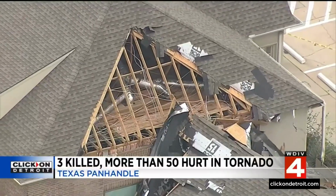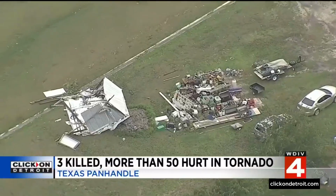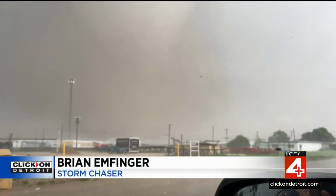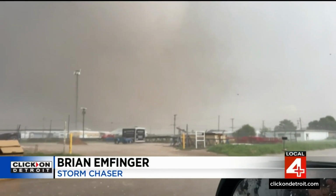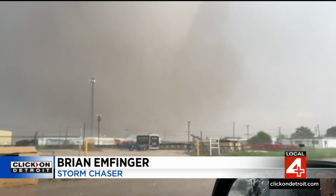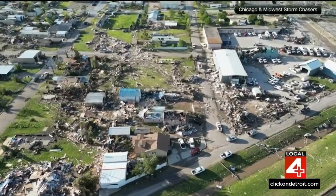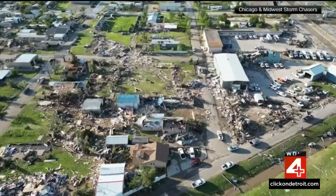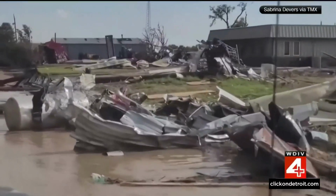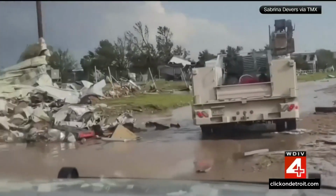A storm chaser says this funnel cloud formed quickly, and there was very little warning. Whenever I was flying around, it looked like people were just having to self-rescue themselves. People were climbing out of rubble. There was fire nearby. As many as 200 homes were destroyed in the tornado. The governor of Texas is directing the state's Division of Emergency Management to help out.